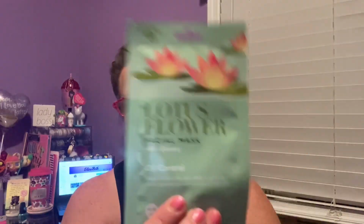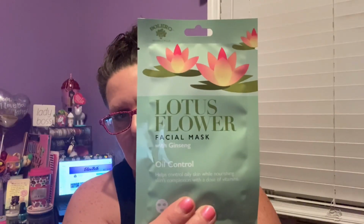And last but not least, lotus flower with ginseng. I thought that was going to be pretty interesting. So, I mean, talk about face masks. I think that was 10. 1, 2, 3, 4, 5, 6, 7, 8. Where did I get 10 from? Oh, because two of the package of wipes. So that was 8 new face masks. That's like, whoa. Okay, moving on.